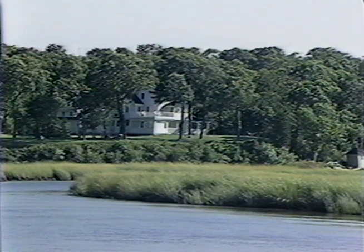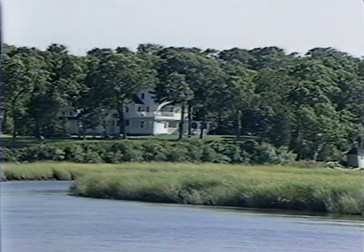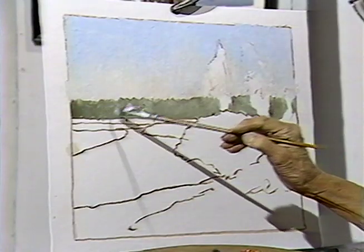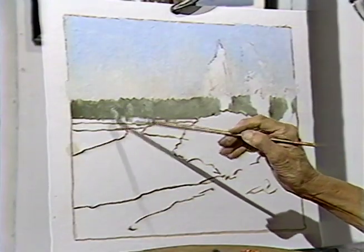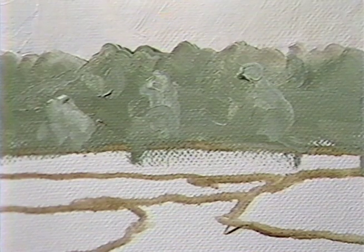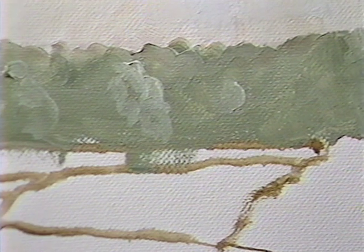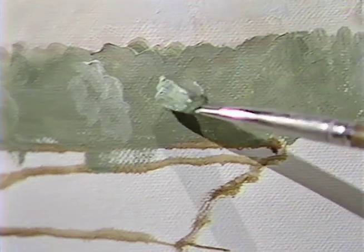The details can be done with just a slight suggestion of where the light will fall on certain major trees way off there in the distance, and that's done by simply lightening the tone of the green with a touch of white. I believe that just a suggestion of it makes it more painterly. It also makes it a little bit more mysterious, which is what painting should be.